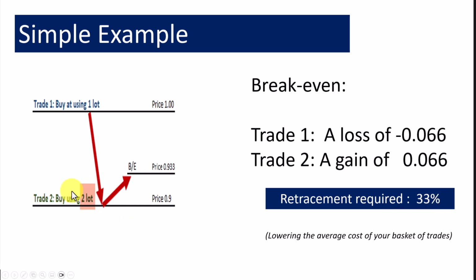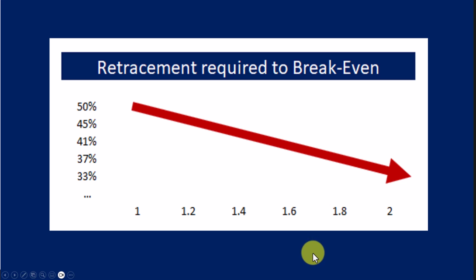So that's why some traders use high lots, because the retracement can be much smaller. If you were using similar lots, you'd require a retracement of 50%. Again, I'm not promoting this particular approach. I just want to give you a feel of the numbers that are involved. So if we then plot this on a very, very simple chart, and we say, okay, there are the factors that we're going to be using. The lot factor will remain the same, or increase by 20% or 40% or 60% or 80%, or it will reach 2, which we've just looked at right now. It means that the retracement required to break even will drop dramatically the higher your lot size increase is.